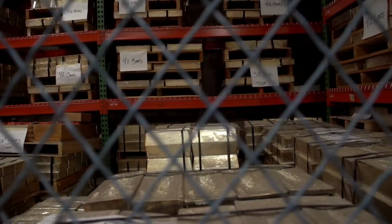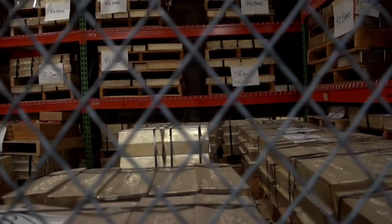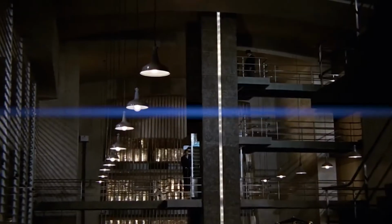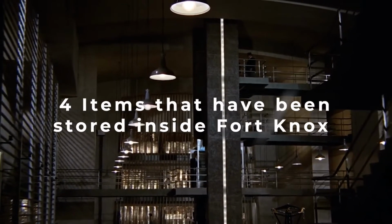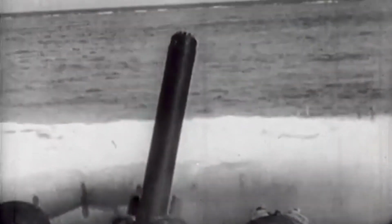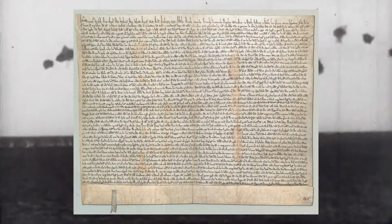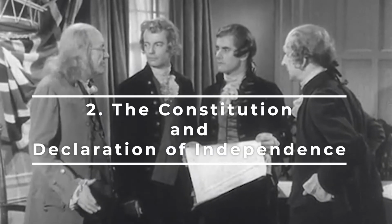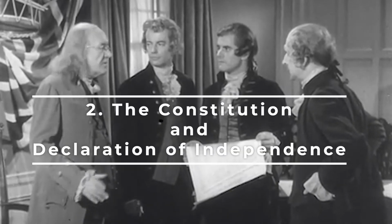While the depository is famous for holding the world's largest hoard of gold, Fort Knox has also been home to many other treasures. Here are 4 items that have been stored inside Fort Knox. Number 1. The Magna Carta. During World War II, one of the copies of the Magna Carta was held at Fort Knox for safekeeping until 1947.